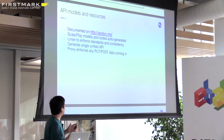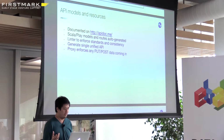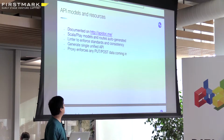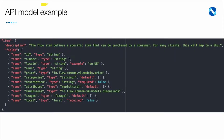To produce that proxy, there's essentially a builder that gets all of those definitions, merges them together, and it's served from that part over here, the proxy. They hit that, and it actually proxies to one of these other microservices. This talk will walk you through what we actually do here.